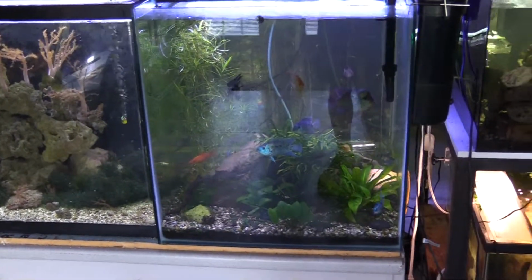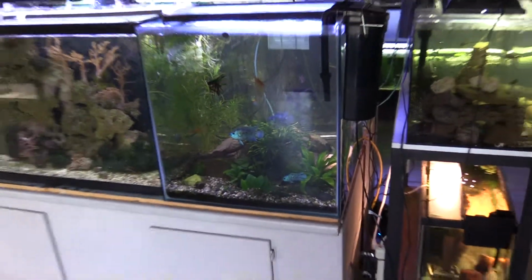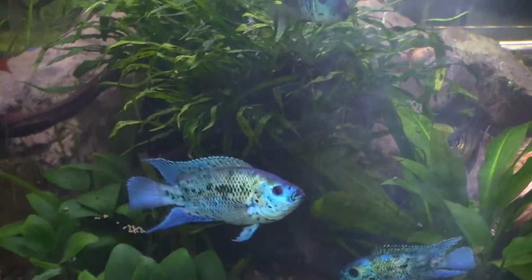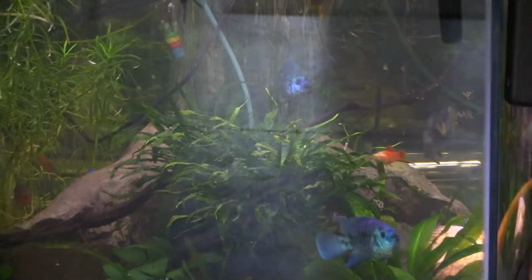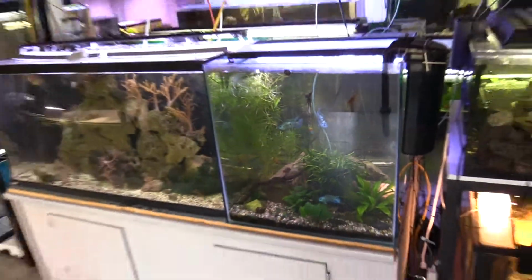Next to that is another 60 cube. It's got a hodgepodge of fish in it. I've got some electric blue jack dempseys that I've grown out in here. Now they're starting to get some real size on them. I bought them 2 different times, so I've got 2 different sizes. And then there's another Tysook flowerhorn lurking about in there. I have trouble picking him up. There he is. And then there's some swordtails and some angelfish, and somewhere in there there's even another fish or 2.